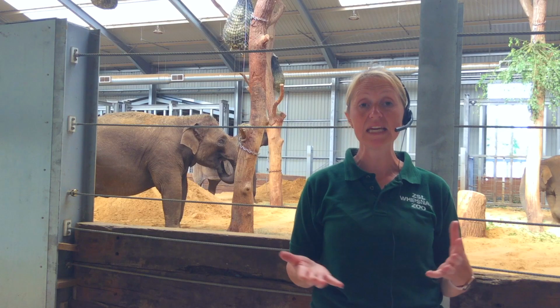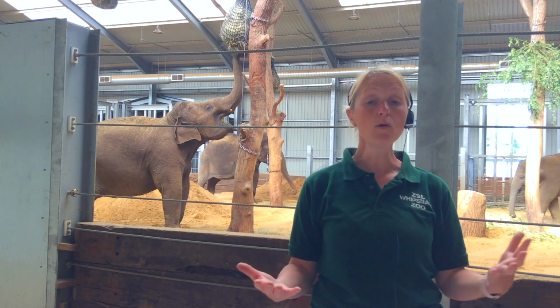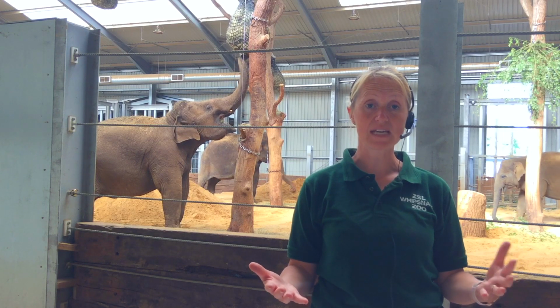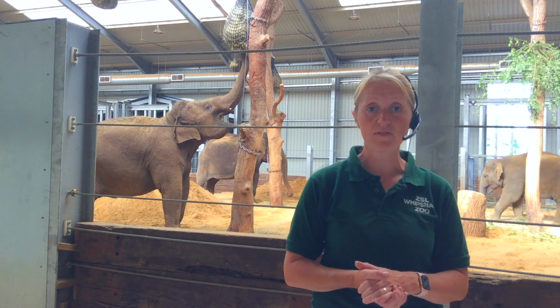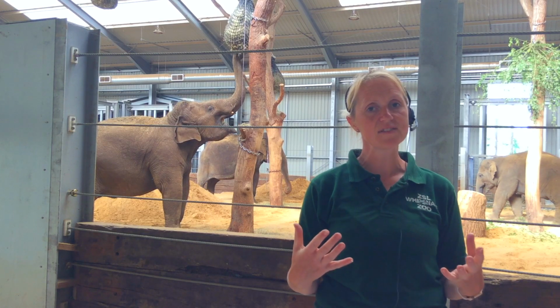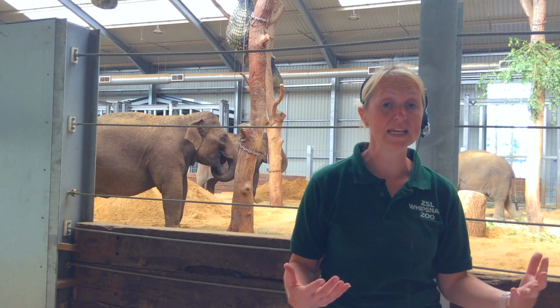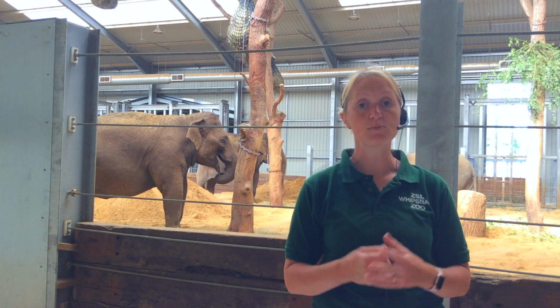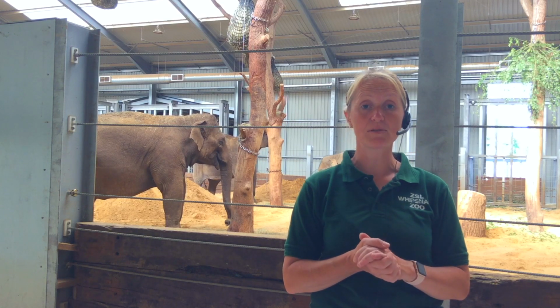Well, particularly as there's so many changes in the world at the minute, we need to know how quickly animals can adapt to different habitats and different changes in their habitats. Things like climate change are affecting their habitats, human activity is affecting their habitats, and we need to know not only how quickly they're likely to adapt to a change, but also what kind of changes they could potentially adapt to.